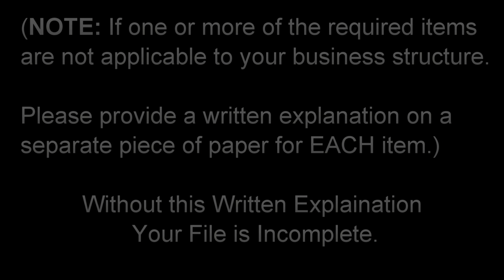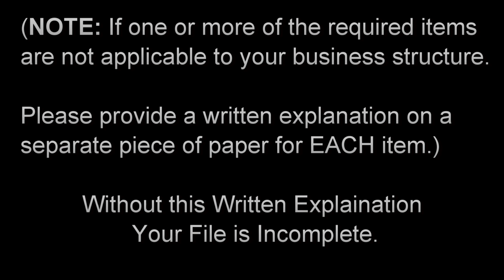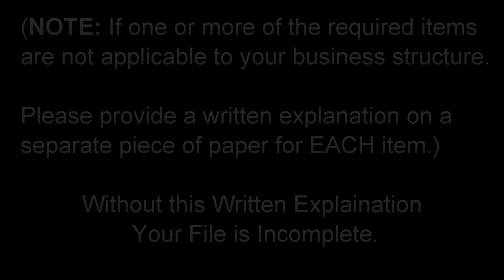The list of required documents is required. Each item listed needs to be addressed by sending the item as a supported document. If one or more of the items that is listed is a non-applicable item to your company's legal structure, please explain and label on a separate sheet of paper for each non-applicable required document. Otherwise, your file is incomplete. Again, if any of the required documents listed are not applicable to your company, you must list the item and you may want to provide an explanation.